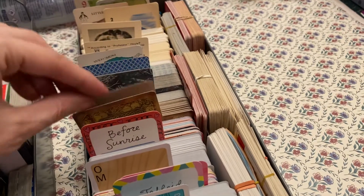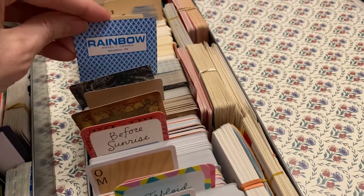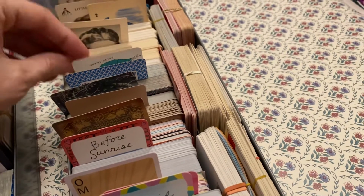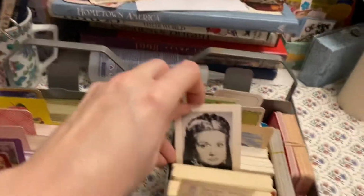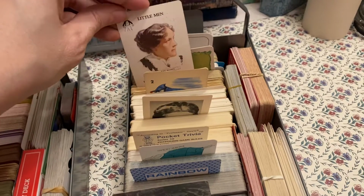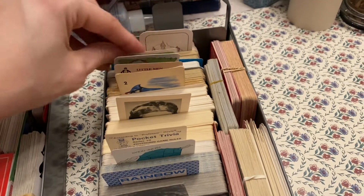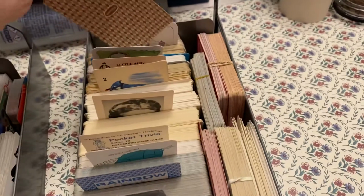Oh, good old Cracker Barrel. Camo. Some Las Vegas discontinued playing cards. States. Pocket Trivia. Movie stars. Those are really fun. And some animals and author cards. These are really nice. And president cards and some old, oh, this is a game of hearts. Actually, the backs of these are really pretty.